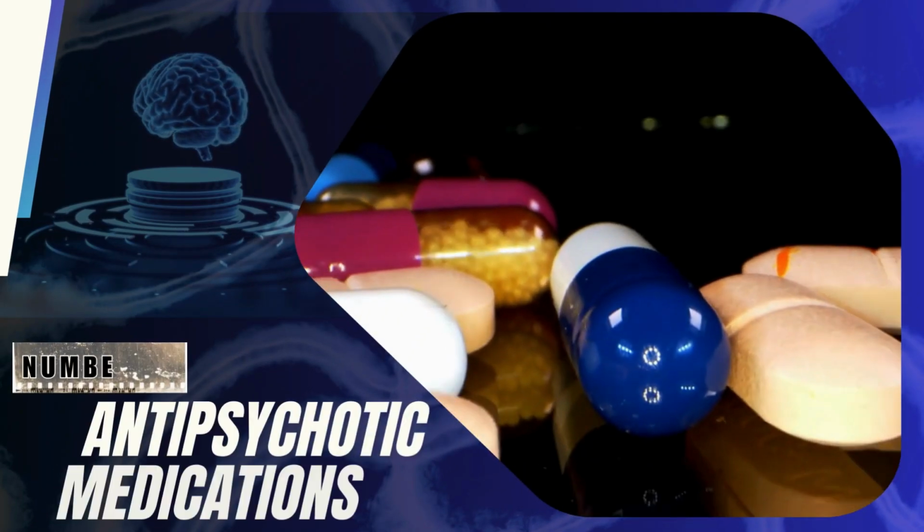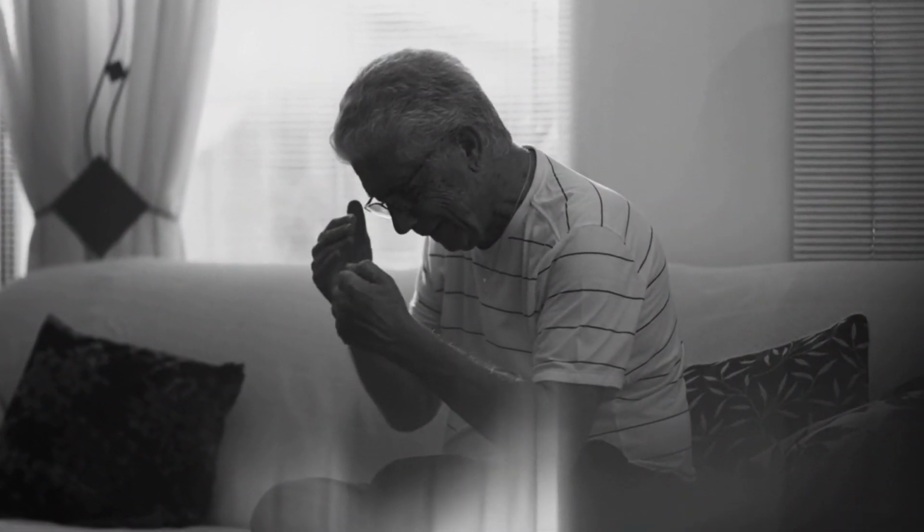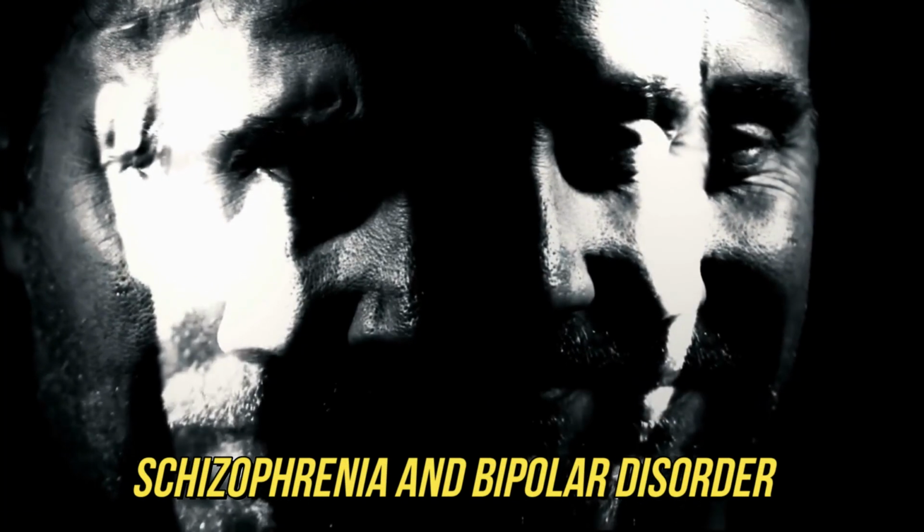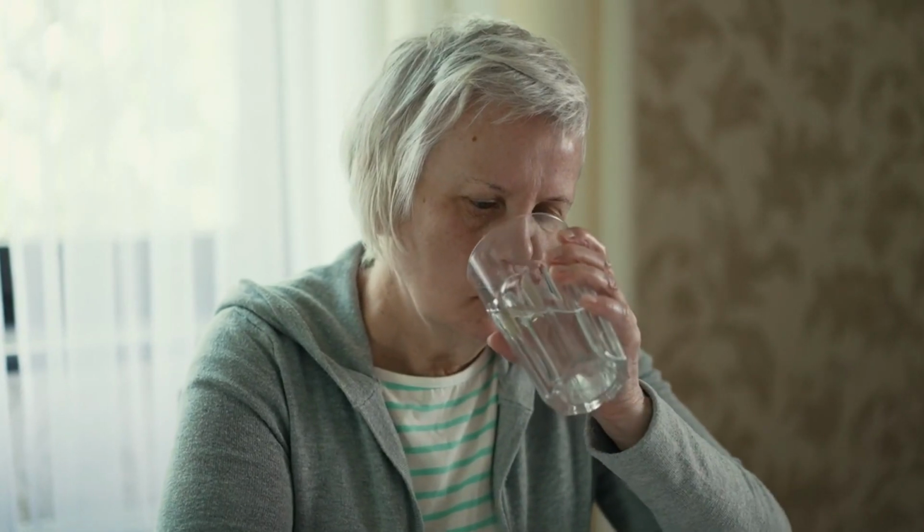Number 7. Antipsychotic medications. Antipsychotic medications are essential for treating a range of psychiatric conditions, including schizophrenia and bipolar disorder. However, many of these drugs have anticholinergic properties, which can lead to cognitive side effects like memory impairment, confusion, and reduced mental clarity. This is particularly concerning for older adults who may already be experiencing age-related cognitive decline.